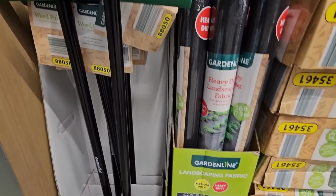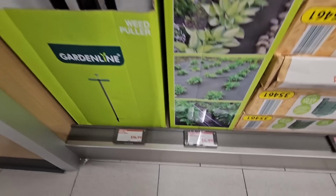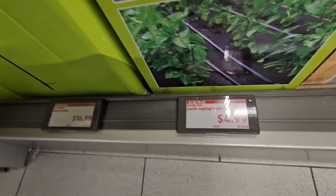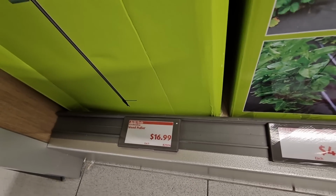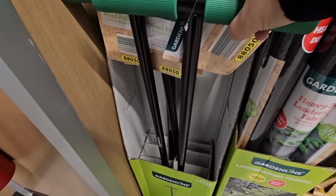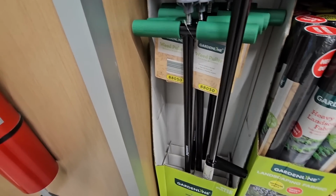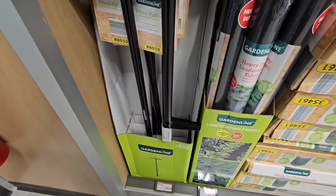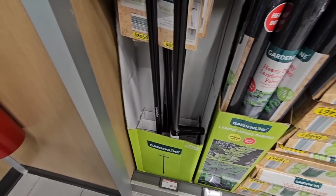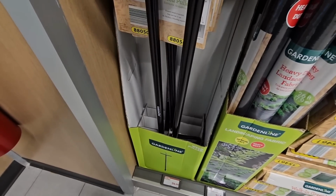Now, here is the landscape fabric. How much is that? I always have them right down. $4.99. Try to get without the glare. And then for $16.99, this weed puller. Okay, I want to know how good these are. I have tons of crabgrass that I need to get out of my yard. But I'm kind of curious, if you have used this, please let us know in the comments how well these work. Or is it just a waste of money?